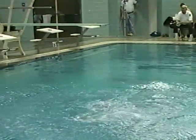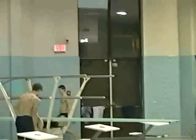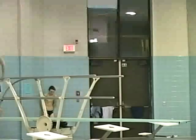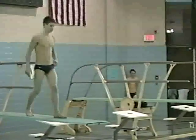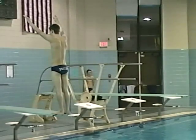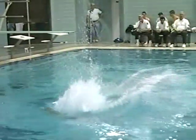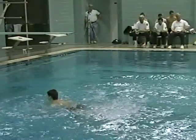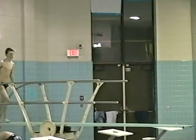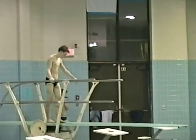Forward dive with a half twist. He didn't jump up in the air, which will hurt him. So back double, didn't pop out of it, so he's going to get scored a little bit lower. 4.5, 3.5, 4, 3, 3.5. So certainly not where he wants to be. He wants to pop out before he gets around to that final spin so that he's on the board doing a cannonball.